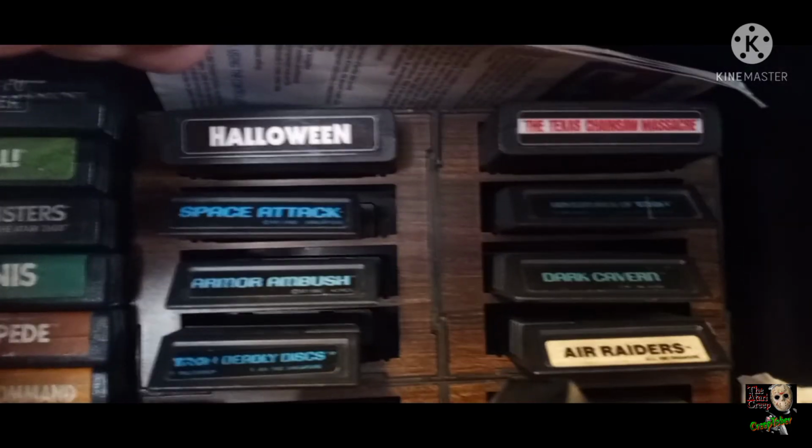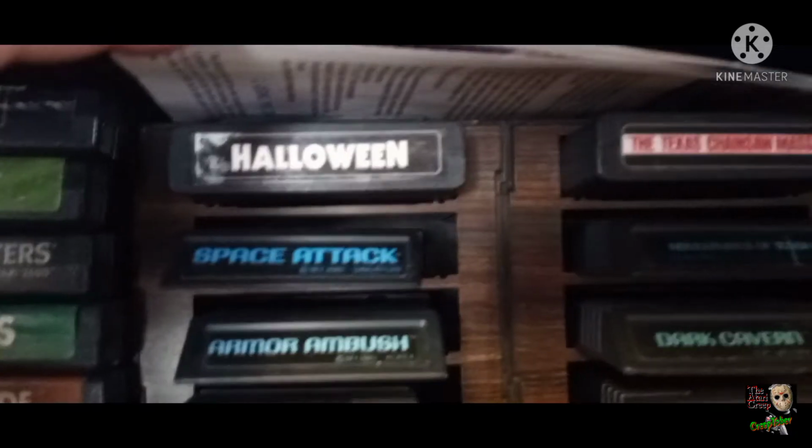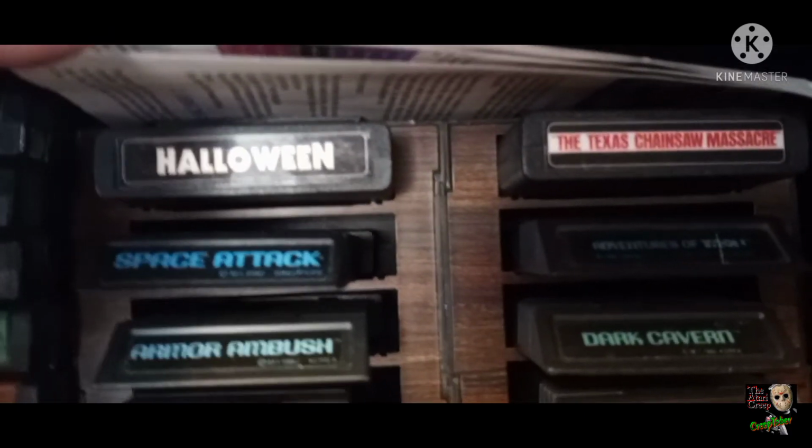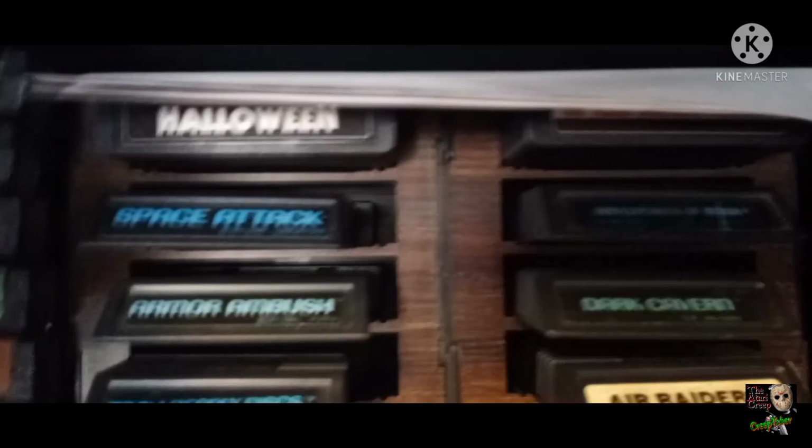A couple of repros. I know people love repros. But I'm never going to afford either one of these. Maybe I'll bump into them by accident at some point in my life. But, yeah, I had my buddy make those up.